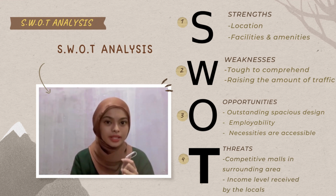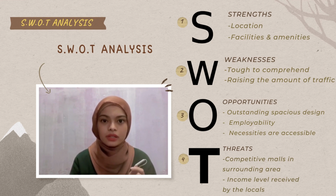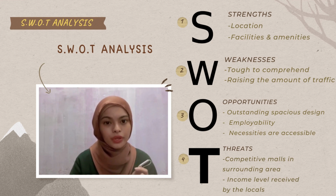Next is our weaknesses. The first weakness is tough to comprehend. The projected development is currently in its early stages. As a result, it will be difficult to gain the neighborhood's trust because the planned development is brand new, so it may take some time to attract a possible customer, buyer or renter.